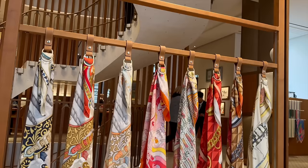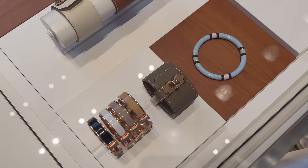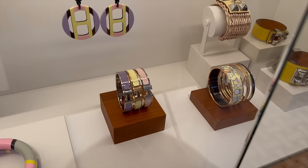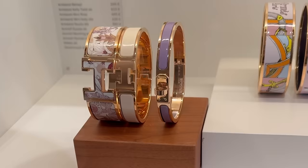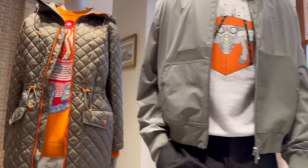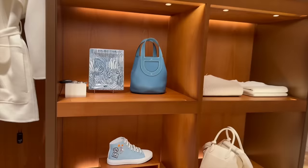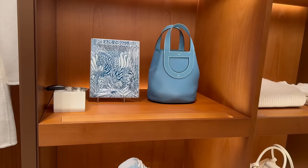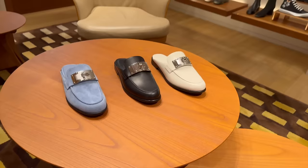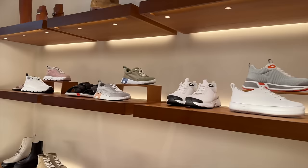You see so many scarves as soon as you walk in. I like all these three stacked together. The one on the right is a new design. Buy this and you're guaranteed a bag. Look at the men's t-shirt, guys. So we have blue jean over here on display. This is the shoe section. New loafers with massive Kelly lock. So many sneakers here.